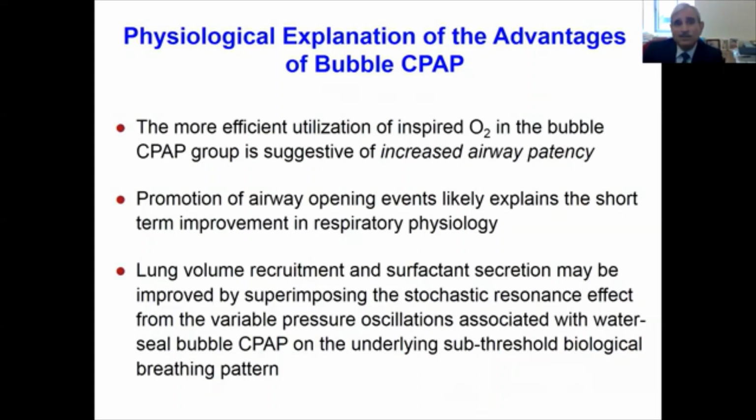So what could be the reasons or physiological explanation for improved performance on bubble CPAP? I think the more efficient utilization of inspired oxygen in the bubble CPAP group is very suggestive of increased airway patency. The promotion of airway opening events likely explains the short-term improvement in respiratory physiology. Lung volume recruitment and surfactant secretion may be improved by superimposing the stochastic resonance effect from the variable pressure oscillation associated with water-sealed bubble CPAP on the underlying subthreshold biological breathing pattern.